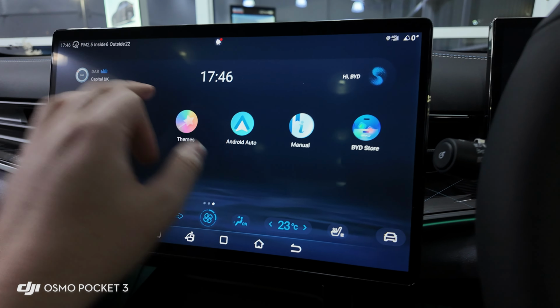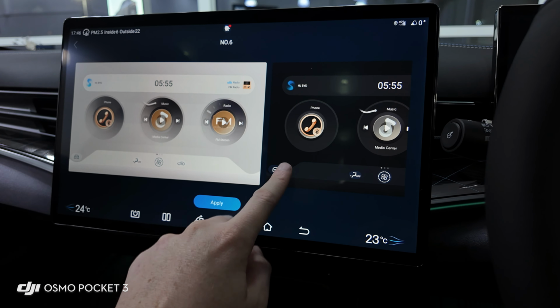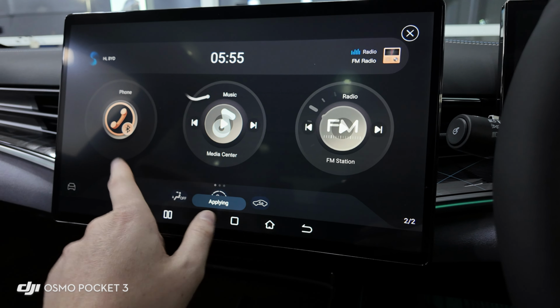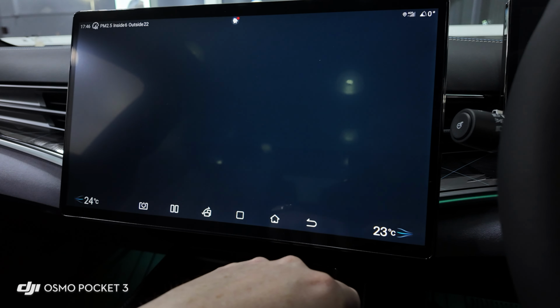You can have different themes, so if we go into themes here, we can change the themes of the car and all the icons and stuff like that. So that's how it'll look if we change to that theme, and you can just kind of choose which one that you like best, really. You can have different backgrounds, different screensavers.